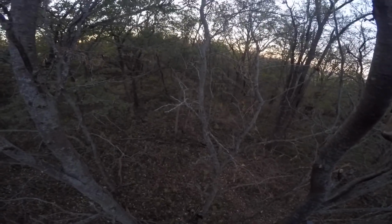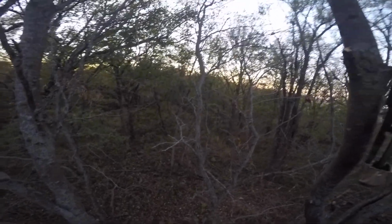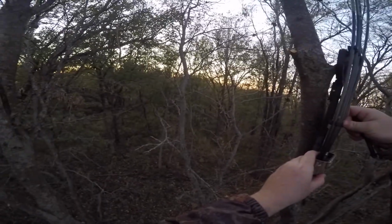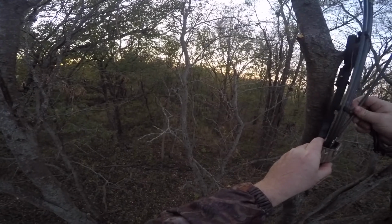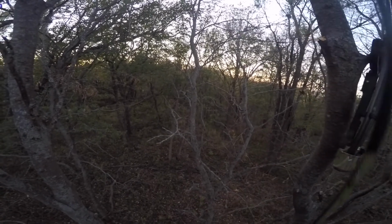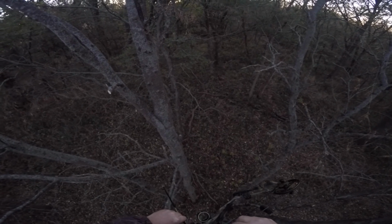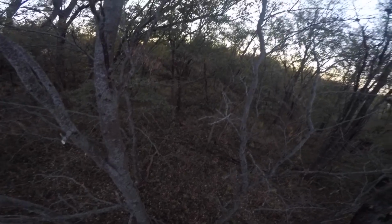At this point, this deer is probably 40, 50 yards away, just down the hill. I couldn't see exactly what it was, so I just wanted to be prepared because I still had a doe tag. If it was a decent sized doe, I was going to shoot it. So things are starting to pick up finally. Like I'd mentioned, this is the 3rd night I've been in the stand. These are the first deer I've seen.